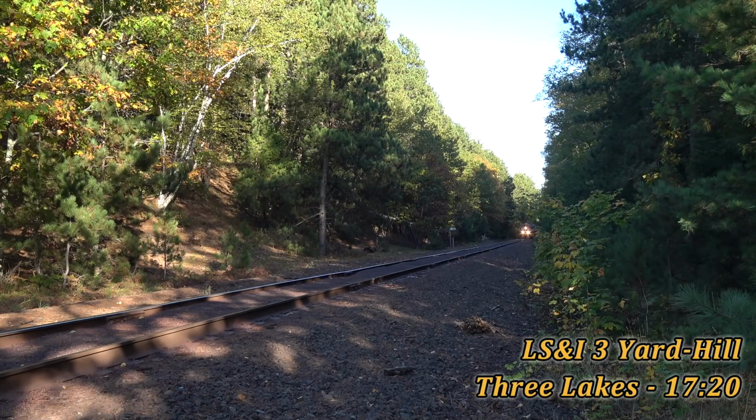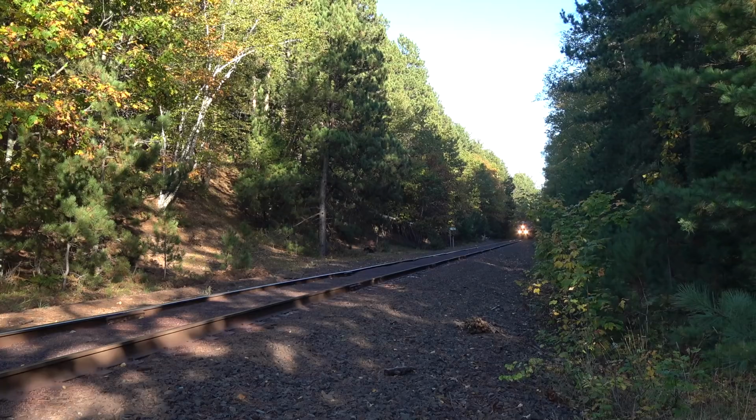An hour later, the train returns upgrade with empties to be returned to the mine.